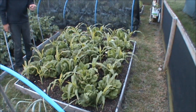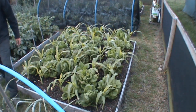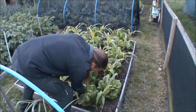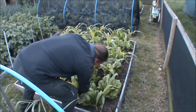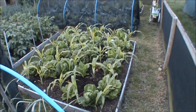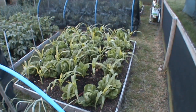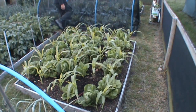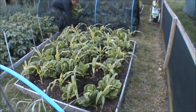There's a big freckles there. It looks a bit tatty, so I'm gonna get rid of that one. I think it looks like it's a bit tatty, and it might be a bit of an aphid madhouse. No, doesn't seem too bad. But I'll tell you, they're a fair size. We'll go and put these down here.